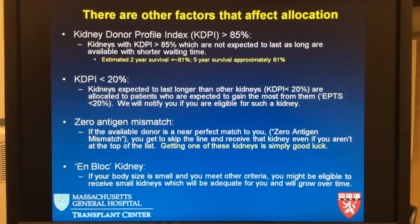A zero antigen mismatch. You may be called and told that there is a kidney offer for you that's a zero antigen mismatch. This means that the donor is a near perfect match to you. It doesn't matter how long you've been waiting on the list. You would skip to the top of the list if you were offered a zero antigen mismatch kidney. Getting one of these kidneys is really, really good luck.